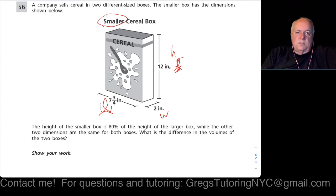Actually, let me just erase these to make sure we're clear and there's no gobbledygook on the screen. So this is the height. Okay, the longer length is normally the front is the length, and this is the width. I don't know if the illustration has anything to do with anything. They're probably going to ask us for the volume. Okay, so there's really not anything else there. So let's see what we can do.